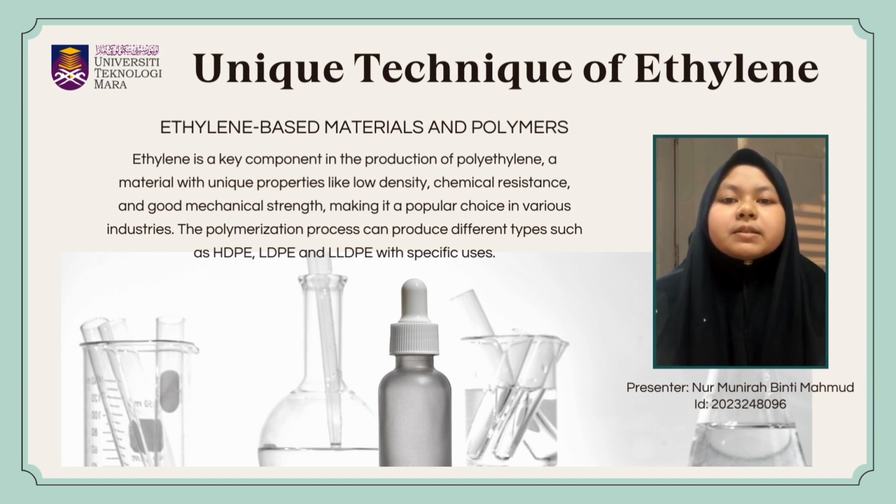First, ethylene-based material and polymer. Ethylene is a key component in the production of polyethylene, a material with unique properties like low density, chemical resistance, and good mechanical strength, making it a popular choice in various industries. The polymerization process can produce different types of polymer such as HDPE, LDPE, and LLDPE, which have specific use.